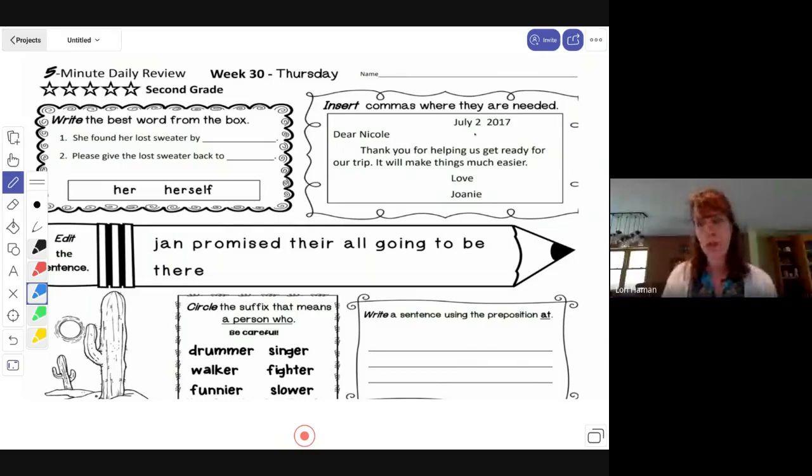This heading is a date. Anytime you'd write a date like this, you would need this comma when you have like word, number, number. Commas separate those numbers. Sometimes we even say 2 words in a row, like we could say something like Tuesday, July 2nd. Tuesday and July being 2 words. You would separate those with commas as well.